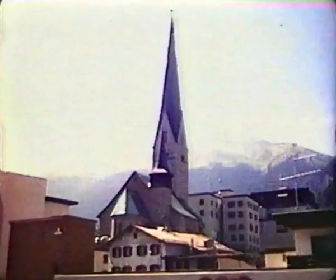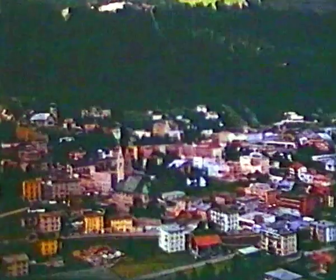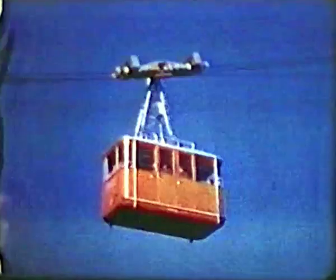Like Chesterfield in Derbyshire, Davos has a crooked spire. The crooked steeple in close-up. The yellow footballs on the earth wire make the cables more obvious to flyers, human or otherwise. On many of these lines, one passenger car can be replaced by a freight platform, maybe for building materials.